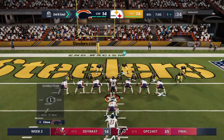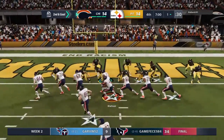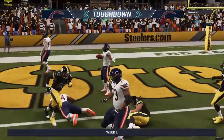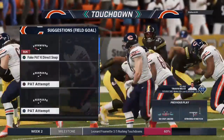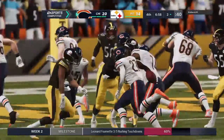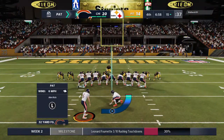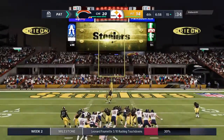Another shot from the 1 on 2nd and goal. They'll give Fournette another crack, and he'll get into the end zone. Touchdown, Chicago. Punching it in from a yard away. And the Bears have taken the lead. For the extra point. He's got the hat trick now of rushing touchdowns. Also has his team the advantage.